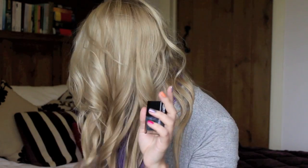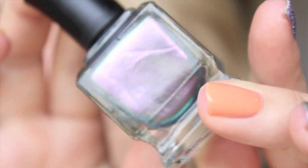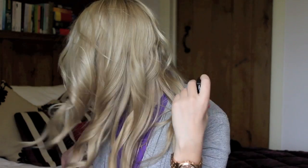The only other colours I've ever seen like this, and I actually have them because I'm obsessed with duochrome, are Deborah Lippmann Wicked Game, which looks like this, and this is actually a really disappointing polish. On a side note, this is a little bit of an extra review for you. This polish is not good. For £18, or is it? It's £14 because it's not glitter. I think it's £14. It's just really not a good buy. The Butter London polishes, by the way, are £12 in the UK, and I think $10 or $12 in the US, can't remember.